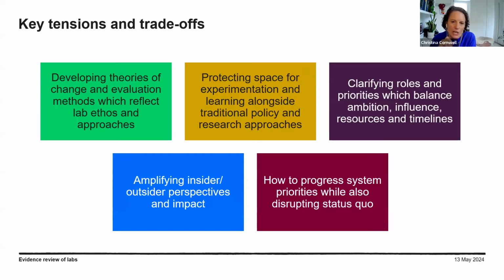We found it could be particularly challenging for labs if they, or indeed their stakeholders, are unclear about what their role is intended to be, if their focus is too broad or their expectations are perhaps too high, particularly with regards to implementation. And ideally, they want to try and find a bit of a sweet spot where they're clear on purpose, but they've still got that flexibility to continue to push boundaries and challenge the edges and the ambitions of places and systems.